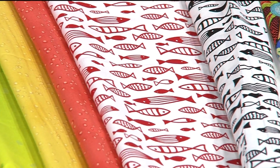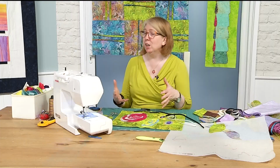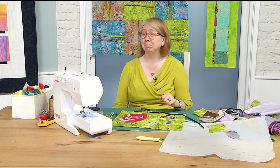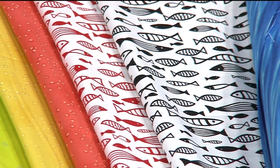That'll make a nice lining. It would, and actually it would, because I always think that the back of a quilt is quite nice too. So if you were doing something like the seascape, you could put the fish on the back. Perfect, absolutely perfect. And then you've got your black fish, very effective, like that one.